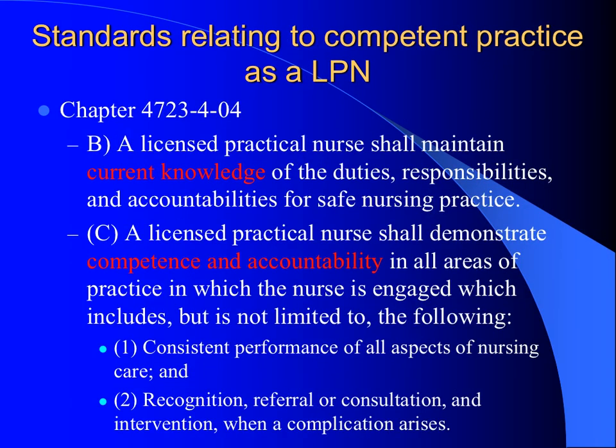Like a registered nurse, a licensed practical nurse must data collect, plan, implement, and evaluate client response to nursing care. LPNs, however, must work under the direction of a registered nurse, licensed physician, dentist, optometrist, chiropractor, or podiatrist. With all areas of nursing practice, the rule noted on this slide applies.